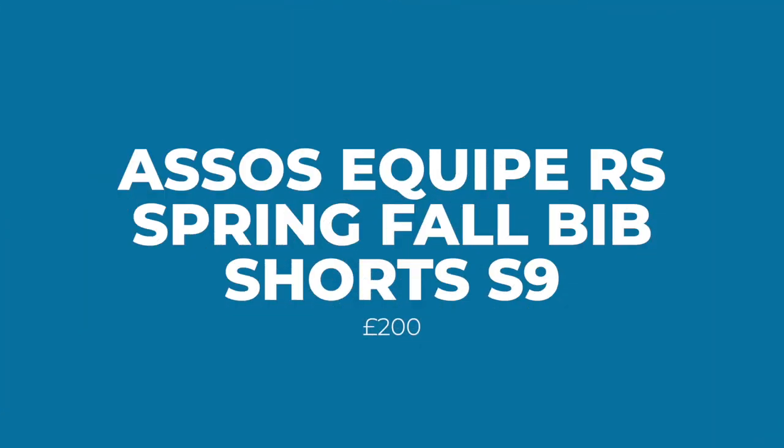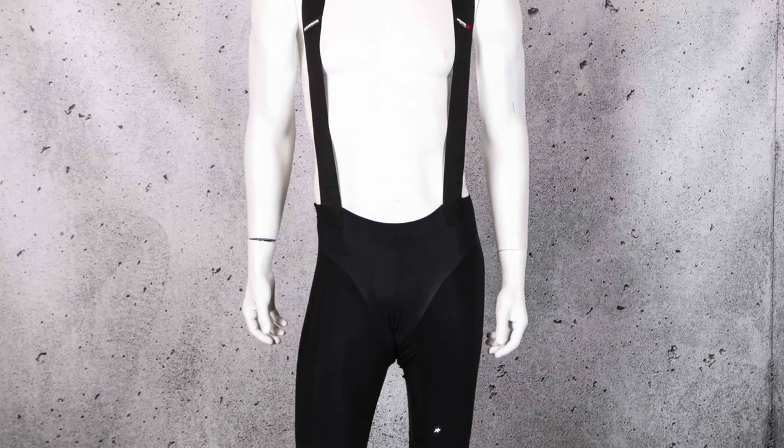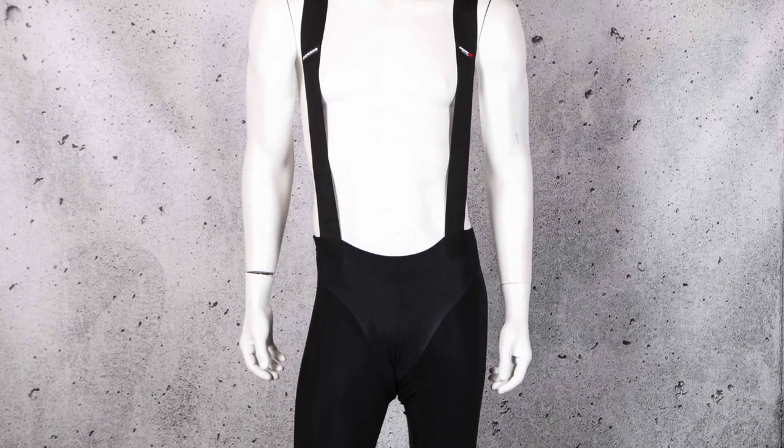Yeah. With winter pretty much here, we've been testing a lot of clothing, some of which you'll be glad to hear have been really good. So first up are the Assos Equipe RS Spring Fall Bib Shorts S9. That's a catchy name. Yeah, a little bit of a tongue twister, not the most exciting name.